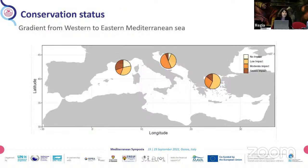Another thing that we can check is linked with a presentation that Kim Garrabou will do tomorrow. It's about the conservation status. We have also data about the percentage of colonies affected. This will be presented by Kim. But for example, from this database, we can see that we have a gradient from the Western to the Eastern Mediterranean Sea, where in the Western Mediterranean Sea we have a severe to moderate impact of these mortalities that are occurring these days, related to marine heatwaves, for example.